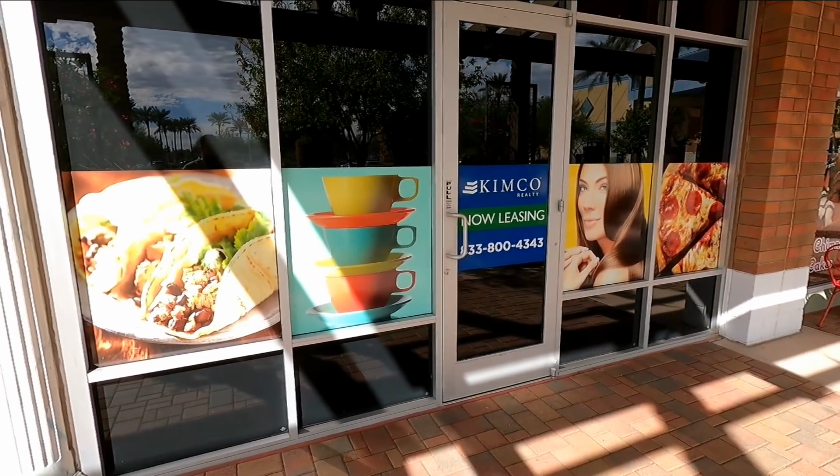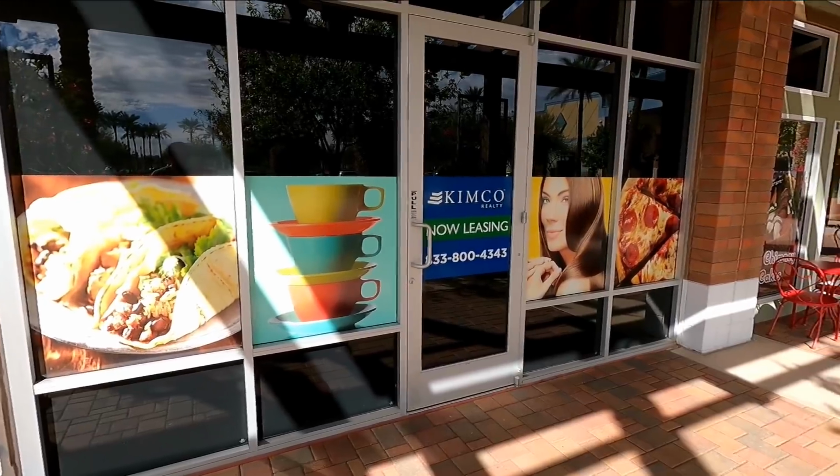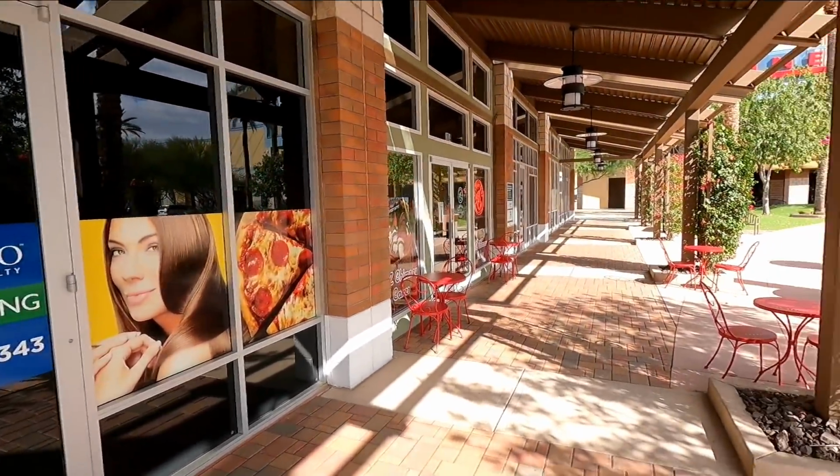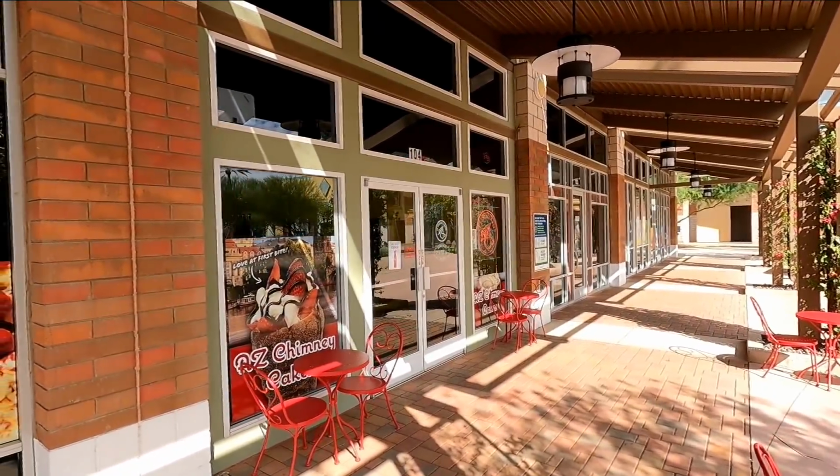Do you see what I mean about this leasing artwork that's on the vacant stores? I just think it makes them stick out like a sore thumb and makes them more obvious. This is the place I was talking about that's better than donuts, though.